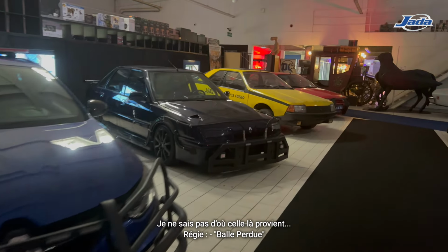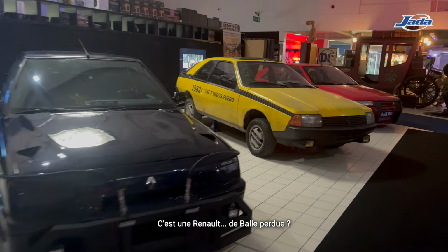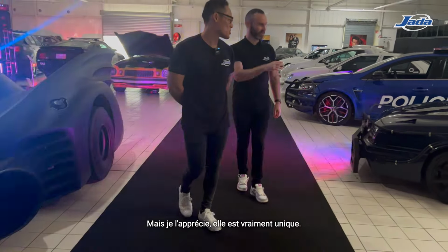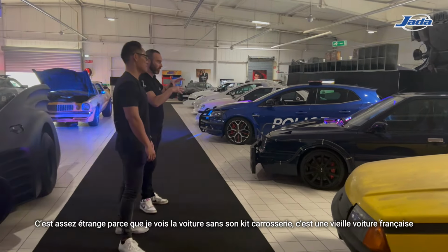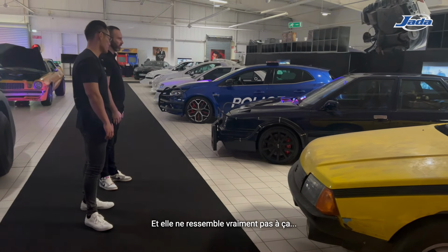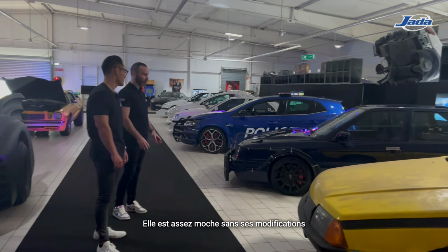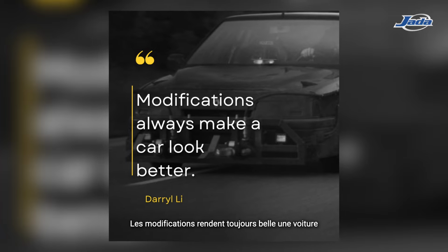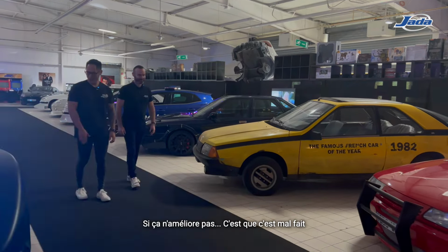I don't know where this one comes from, but Renault also from Balle perdue. I don't know this one, but I can also appreciate it though. It's really unique. It's really strange because I see the car without its body kits. It's a very old French car, and it doesn't look really like this. So the car is really ugly without this kind of body kits. But this one, modifications always make a car look better. If it didn't, then I don't think it'd be doing its job.